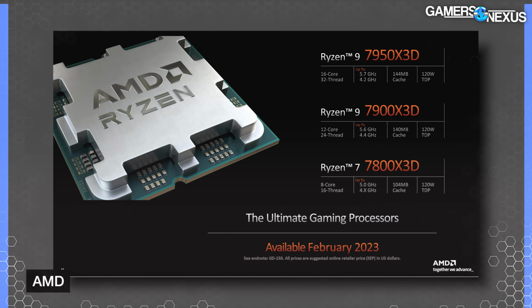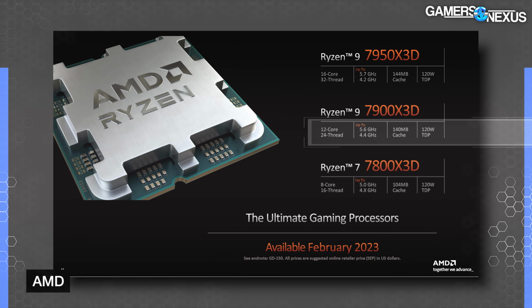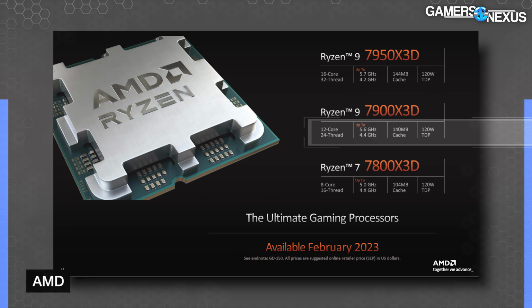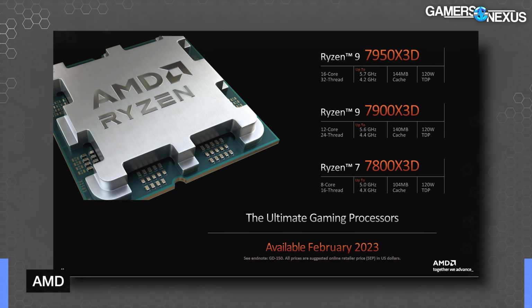Okay, so for the rest of these, the 7900X3D has 12 cores, so it's the same as the 7900X in that regard. It boosts to 5.6 gigahertz, and it runs 140 megabytes of combined cache. So that 4 megabyte reduction from the 16 core should just be from having 4 fewer cores, since each core on Zen 4 has 1 megabyte of L2, meaning that the L3 is just as large. The big change here is that this is the first time AMD is putting this many cores with this much cache in the desktop class, without going full Threadripper, where you typically would sacrifice some of the frequency anyway.